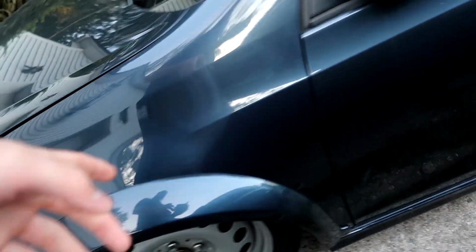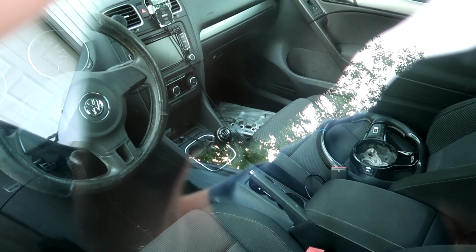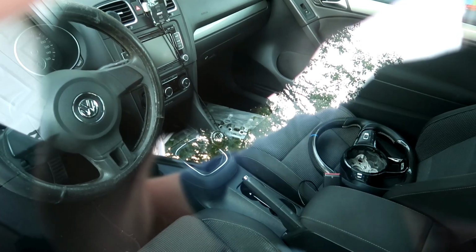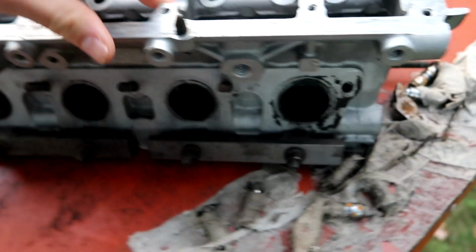So I actually don't have the key to this car. I left it inside. But down in there, near where the passenger's feet would go, if you guys can see that, I have my other cylinder head. That's the cylinder head that was money shifted. And I had that head inspected. On this one, the cam journals are all grooved up.